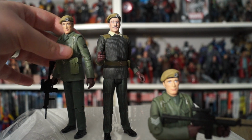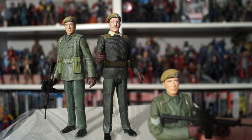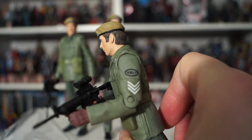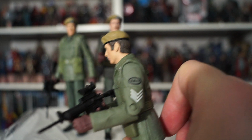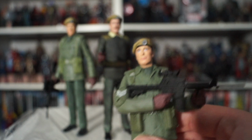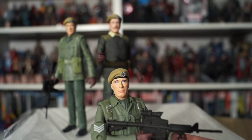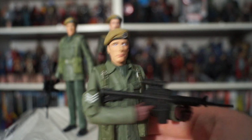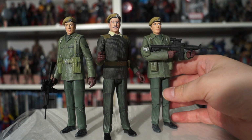So that's Yates. Benton has a slight variation. Like I say, the pouches are a slightly different colour, the straps, but he also has his sergeant stripes as insignia. And of course the berets the same, but the sculpts are completely different. Again, that's a fantastic likeness. So yeah, that is just oh.